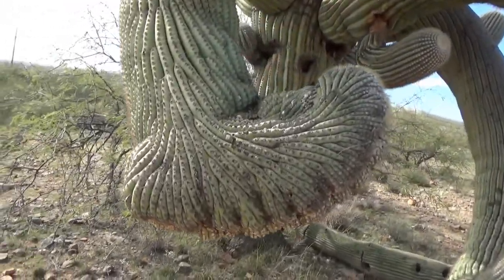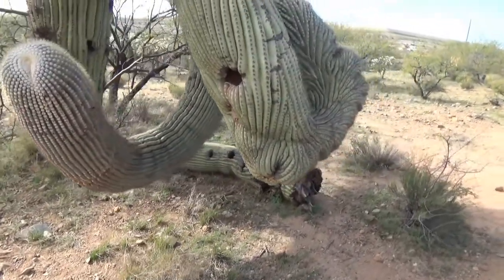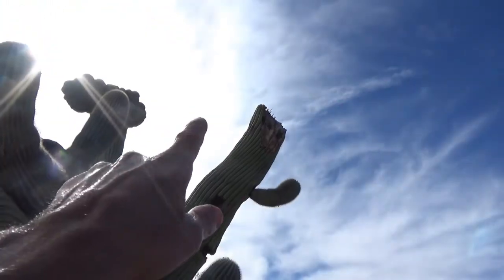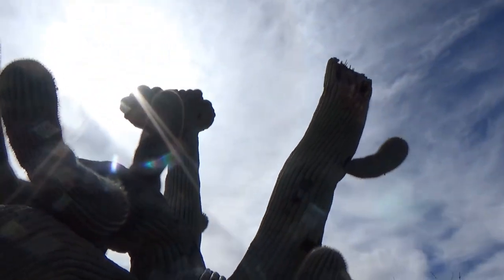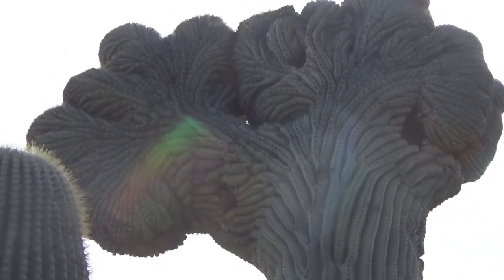A friend from Phoenix said he was down here, and it didn't have any broken arms. And now there's a broken arm here. It came off right there. So I think I'm gonna end the video here, unless I find another one on the way home.